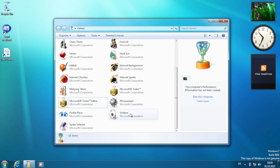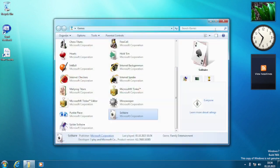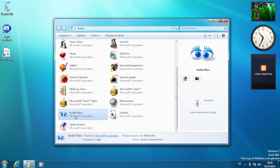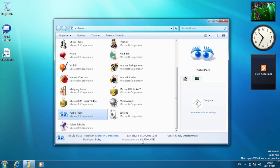Of course, you have the default games like Solitaire and Purble Place, because these are just the default ones from 7.